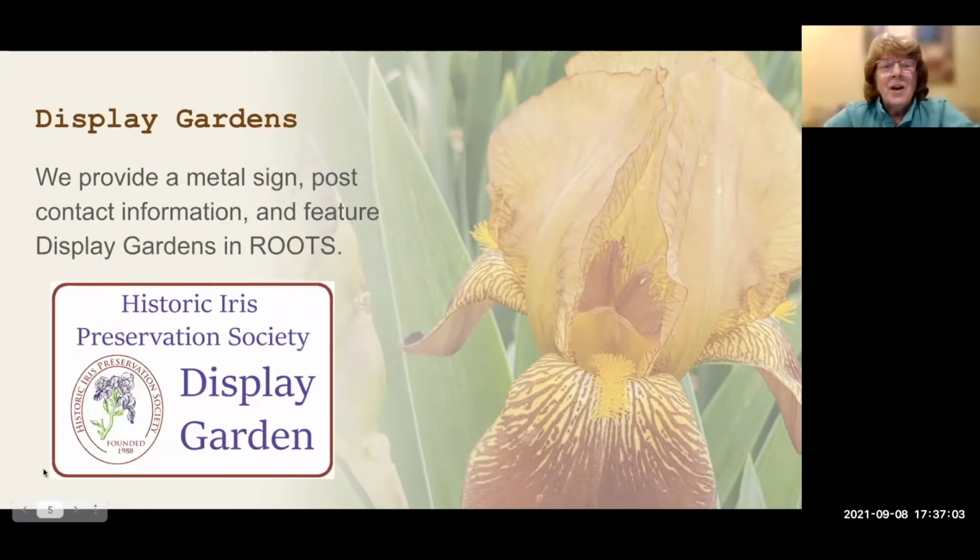That's okay. When somebody signs up to be a display garden, we provide them with a metal sign, and we post the contact information, and we feature the display gardens in Roots once a year. So we have something for them to display to let the people who come know who they're associated with. Right now, I think throughout North America, we have about 50 display gardens throughout the US and Canada. And we're trying to get more every year.